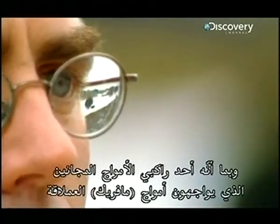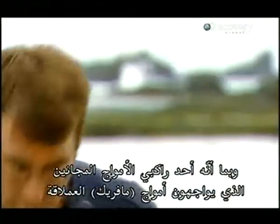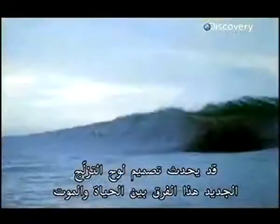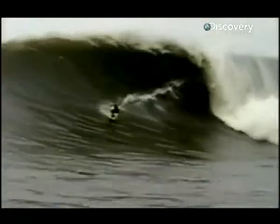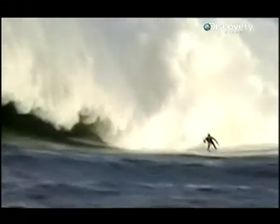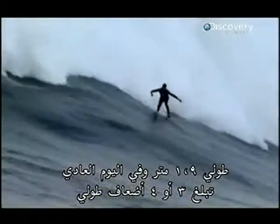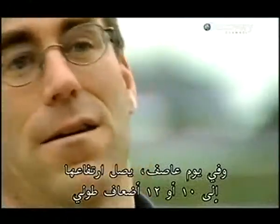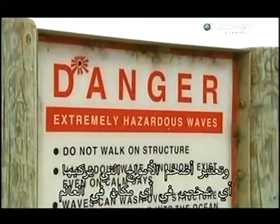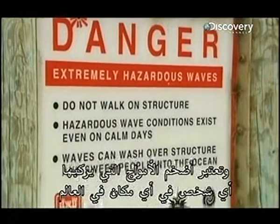And as one of the few surfers crazy enough to tackle the giant waves at Mavericks, the design of this new board could literally be the difference between life and death. You know, I'm 6.5 feet tall. On a small day out here, the waves are 3 or 4 times my height. And on a big day, they're 10 or 12 times my height, which was, you know, pushing 70 or 80 foot. And that is considered the biggest waves anyone rides anywhere in the world.